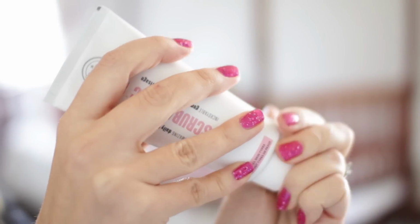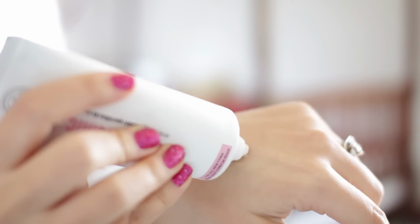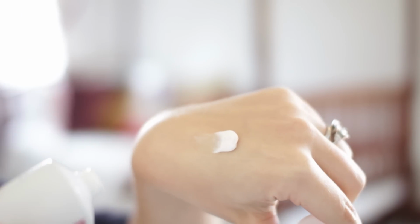I've gone through a whole tube of this, which I don't use every day. I probably use it once or twice a week. It does say daily, but I think it's a bit harsh for every day in my opinion, because it is a manual exfoliator, so it does have the beads in it, but it also has fruit acids in it for extra chemical exfoliation as well.